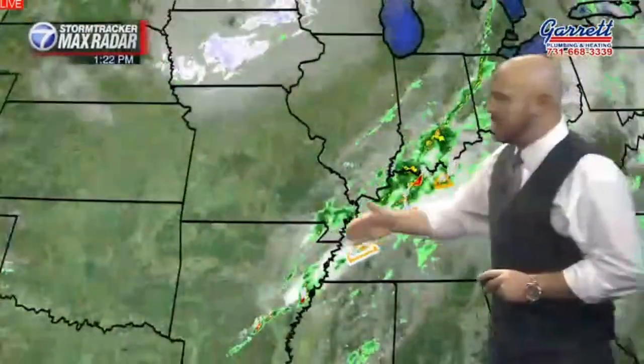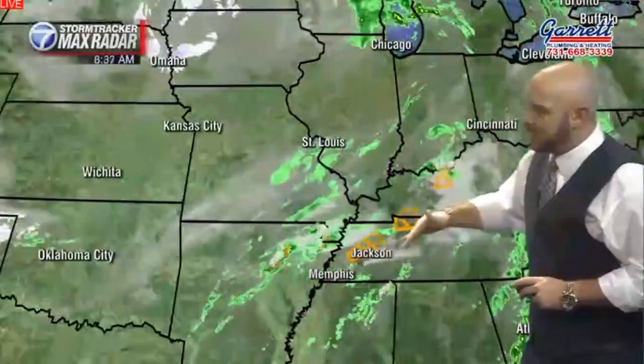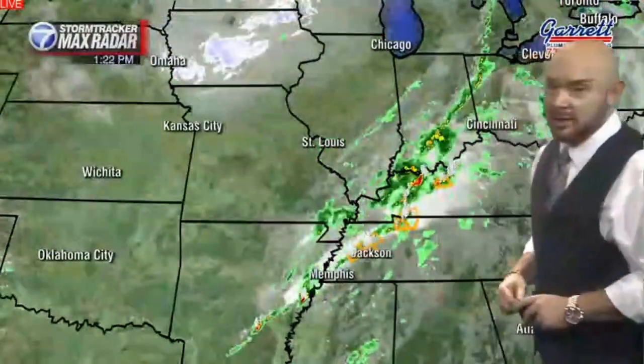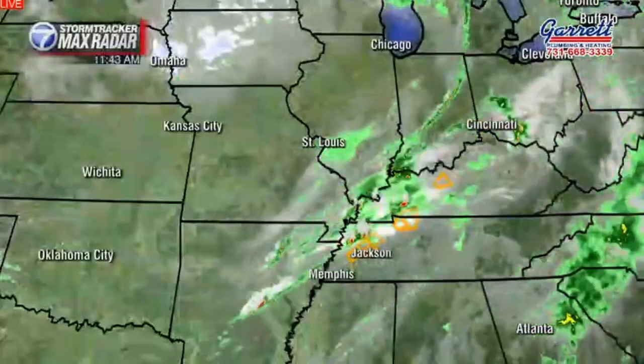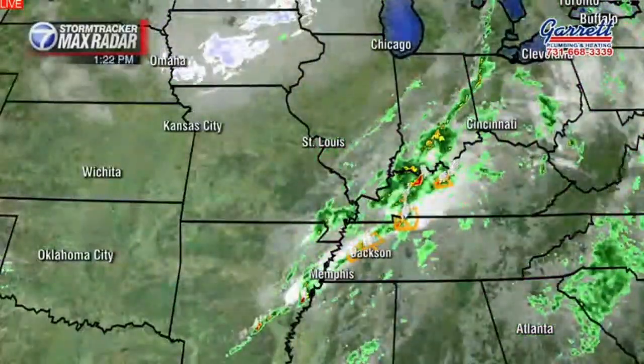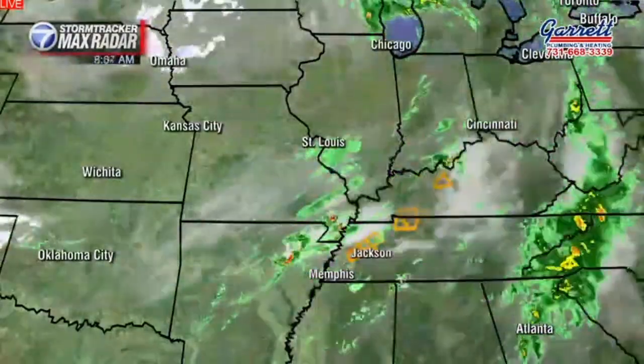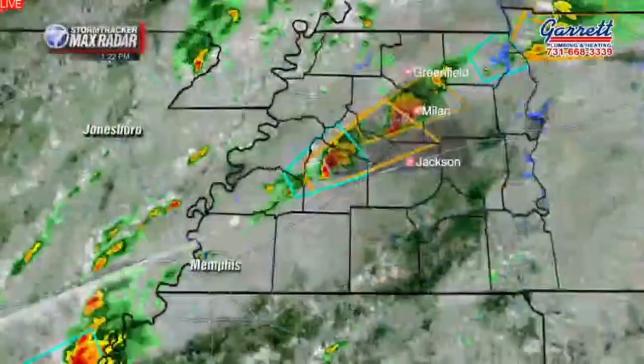So here's the big picture again. Once this line passes you, your severe weather threat is done. But if you're still east of this line, like us here in Jackson, Henderson, Lexington, you are still going to be dealing with this storm threat tonight. Mo, you want to take a quick look at Max 1, a little analysis inside that storm? I'm going to set a couple things up on 2.